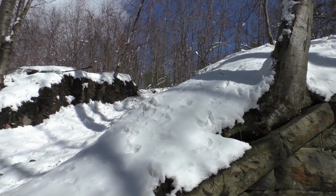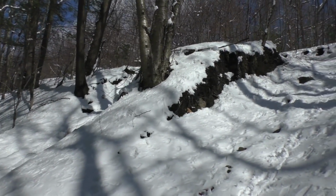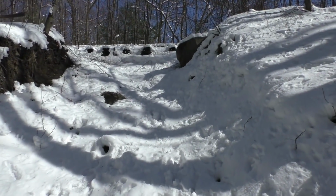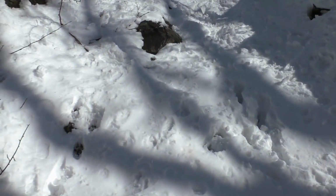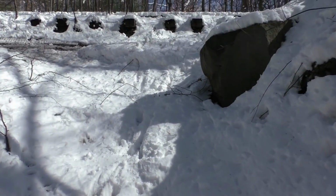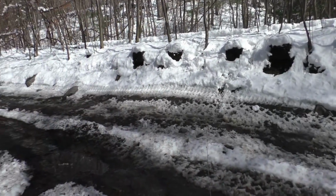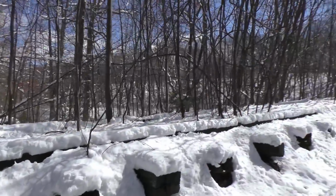Alright, I'm going to try and make my way up top. I'm going to see if I can keep you with me and you get a sense of what I had to go through today to try and get these shots. You can see there's a lot of deer tracks, probably raccoons and other things here. Oh, almost went down. Okay.